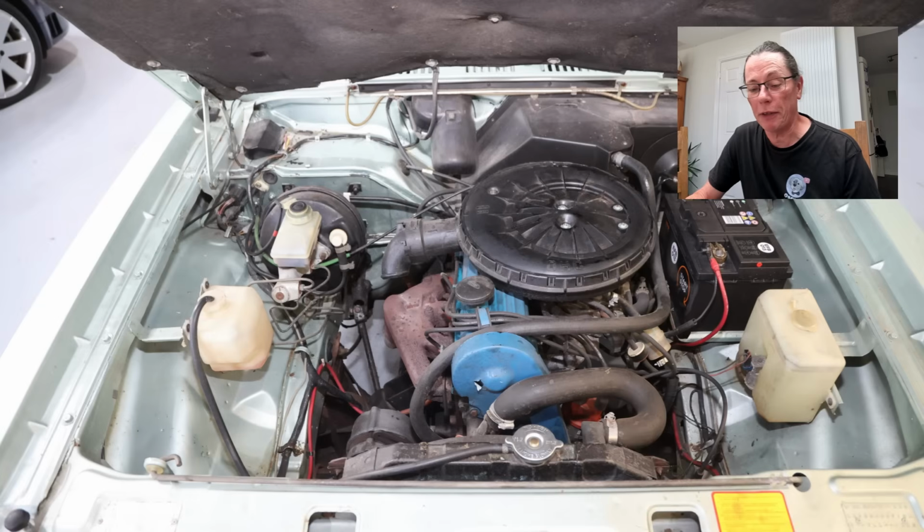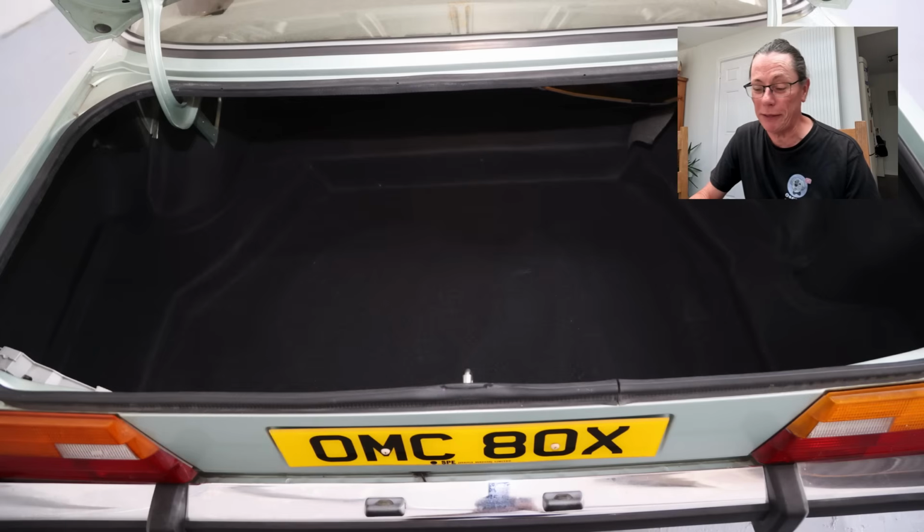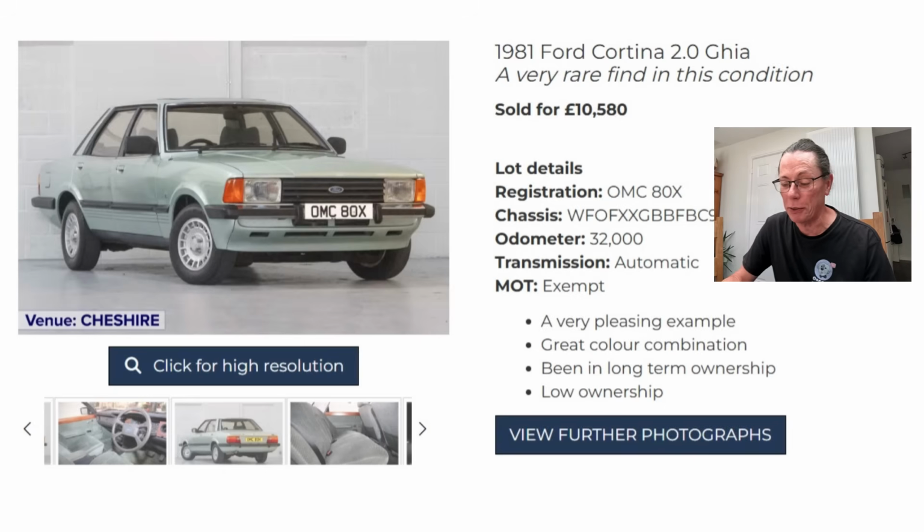£10,580. Now, I know Cortinas are popular. I didn't think they were that popular. Someone was obviously confident in the mileage, and yeah, it looks like a 32,000 mile car, so not overly surprised, but did feel a little strong for me. But as I said before, what do I know?